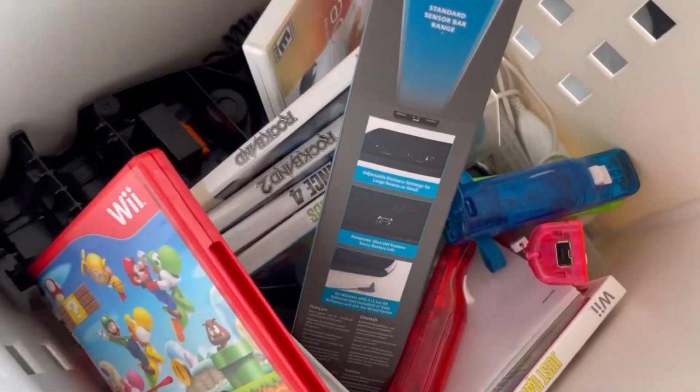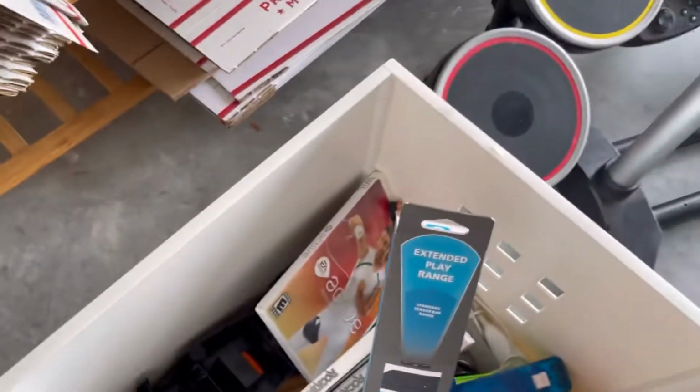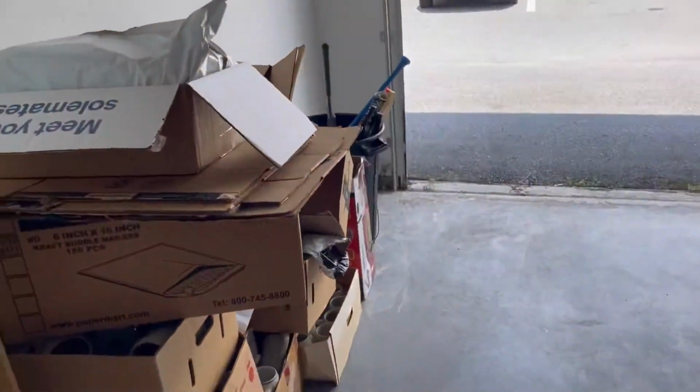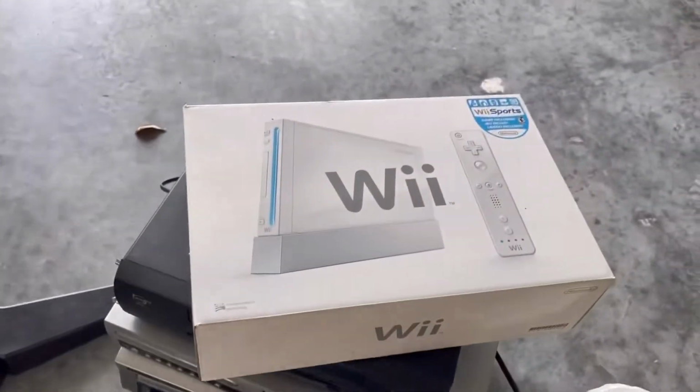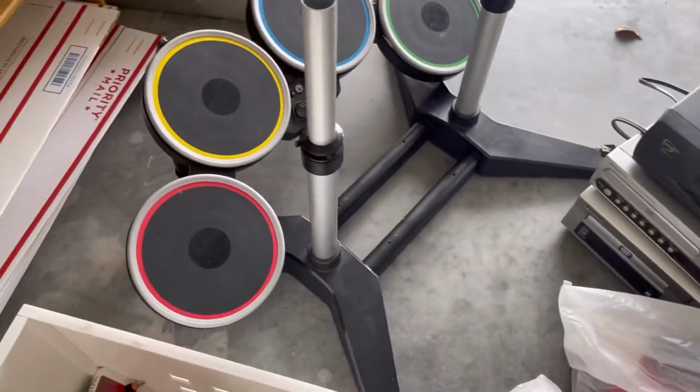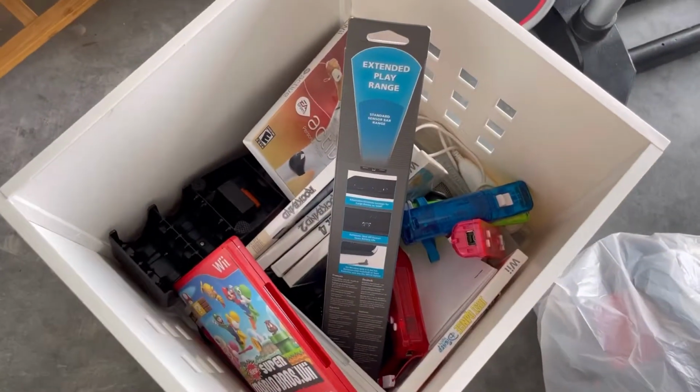So I'm just gonna package the Wii with a bunch of the other games. I'm gonna try and save the Rock Band game so I can package it with some of the guitars that I have in that bucket over there. But all in all, with the Wii stuff, just off of that deal, I should probably make close to $275, $300 on just that. And then we went to the thrift store.